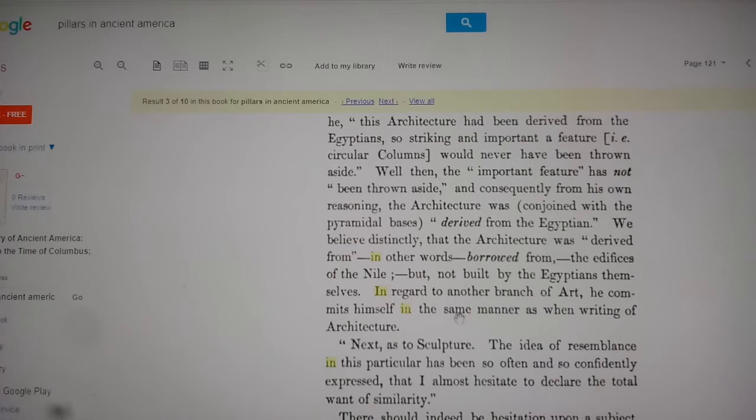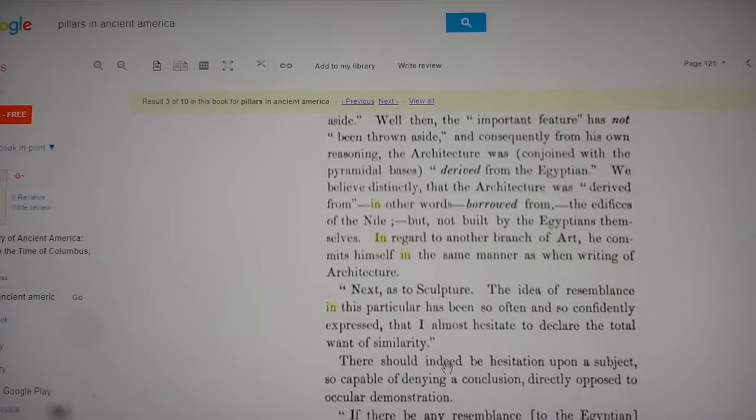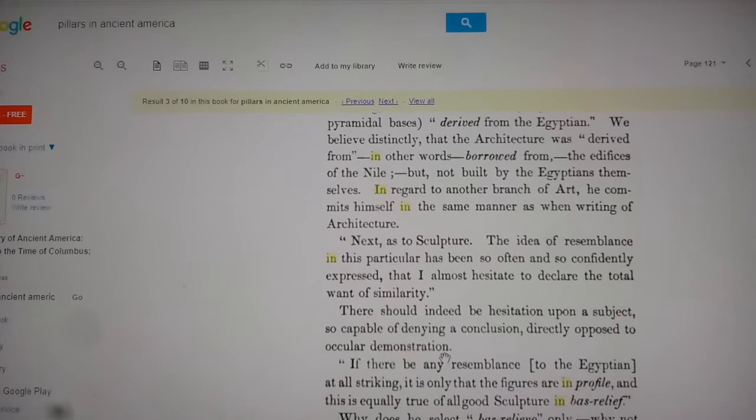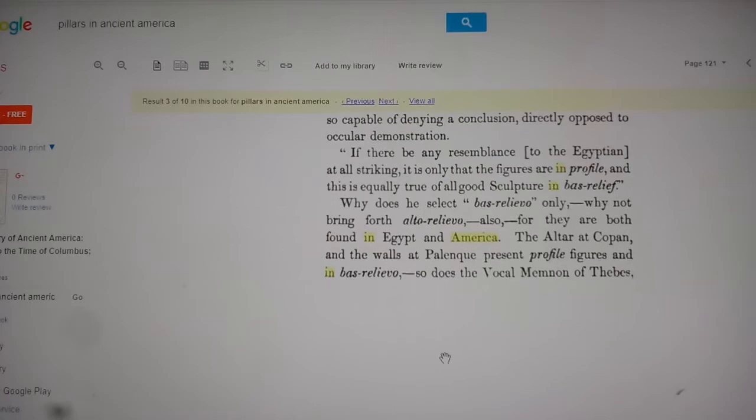In regard to another branch of art, he commits himself in the same manner as when writing of architecture. Next, as to the sepulchre, the idea of resemblance in this particular has been so often and so confidently expressed that I almost hesitate to declare the total want of similarity. So let's move on.